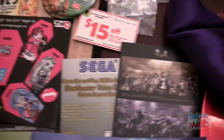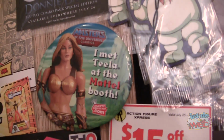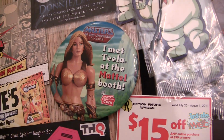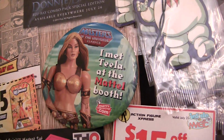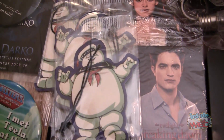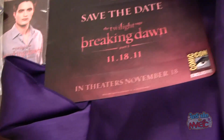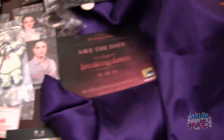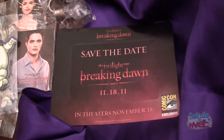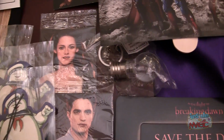Moving on over at the Mattel area also, Teela from He-Man was there in person in front of a giant He-Man, and she was handing out these buttons nearby. Coupons are certainly easy to find around the convention floor. Also nearby in Mattel were these great Stay Puft Marshmallow Man air fresheners. Grabbed a few of those. Over in the Summit Entertainment area, Twilight certainly was the topic at hand, and they've got these magnets here, along with some trading cards they were handing out.